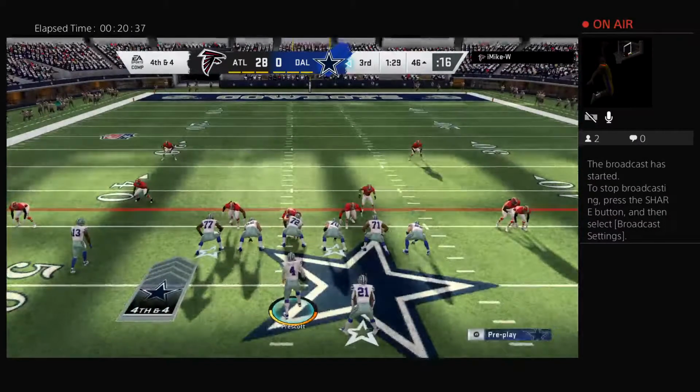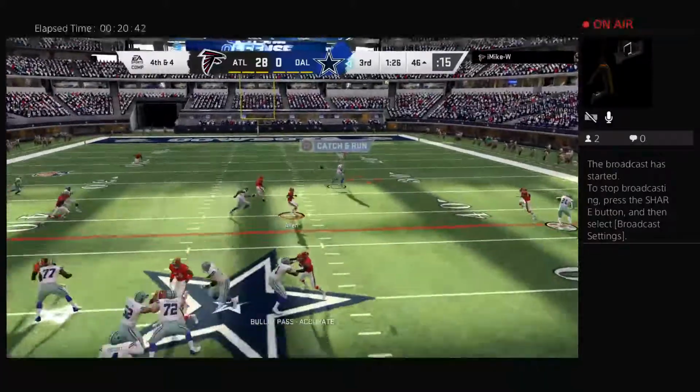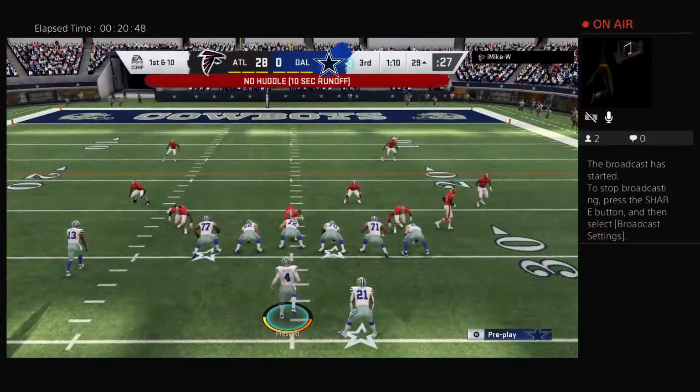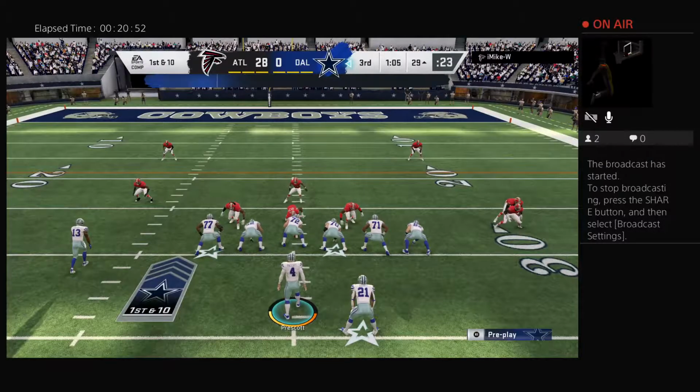Here's a big one in this third quarter as he'll go for it on fourth down. Throwing, Prescott, complete to Jason Witten. And he's going to get this inside the 30. Give him 18 on that one, and it's a Dallas first down.